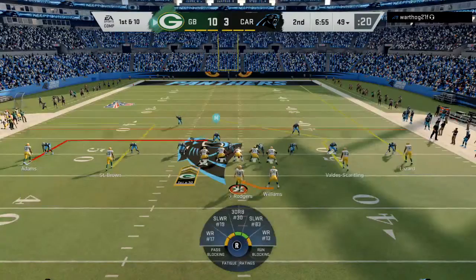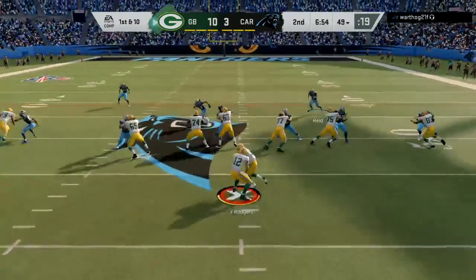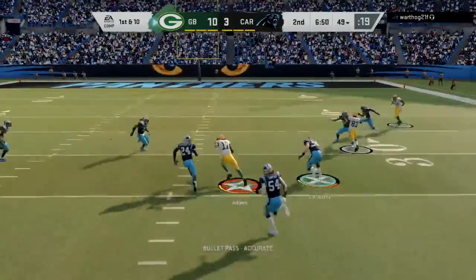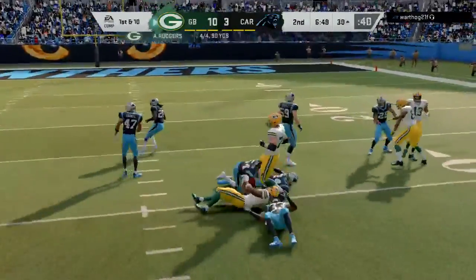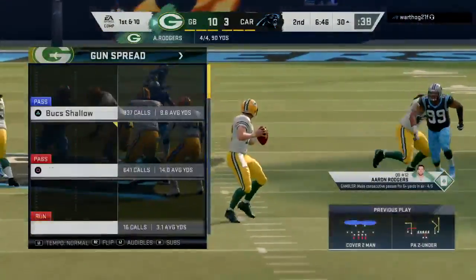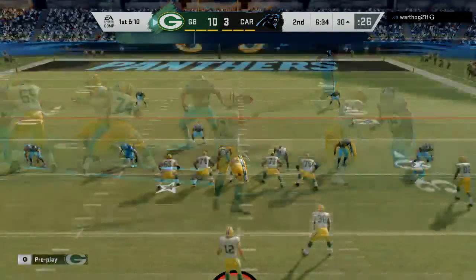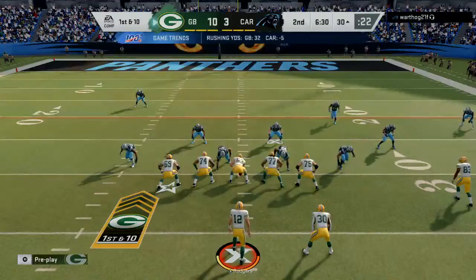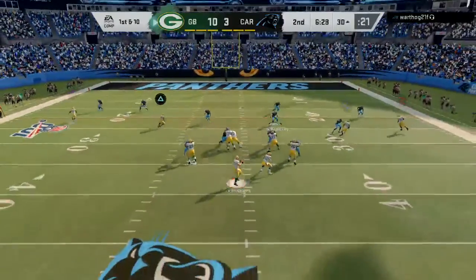So good field position for the Packers as they come up 1st and 10, just shy of midfield at the 49. Now a throw over the middle, and he's got it to start the drive. And he is brought down, but not before reaching the 30. A good pickup there, 21 yards. So 1st and 10 now from the 30.